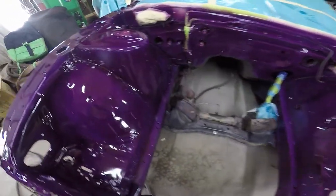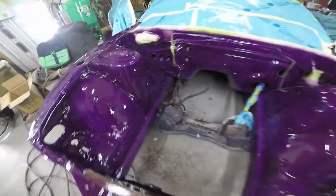Handiwork. Oof. Can't wait to slap a big old K turbo in there. Justin, you're the man, dude. Yeah. No.